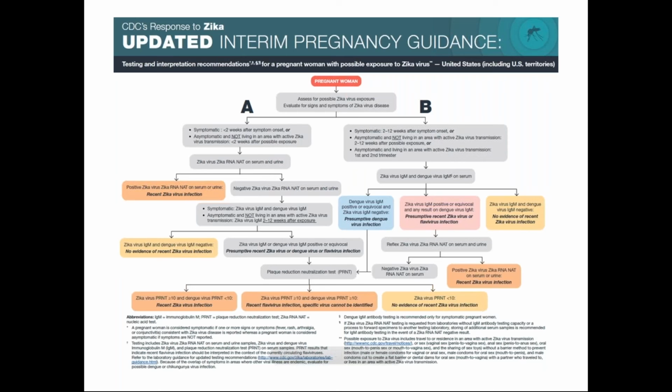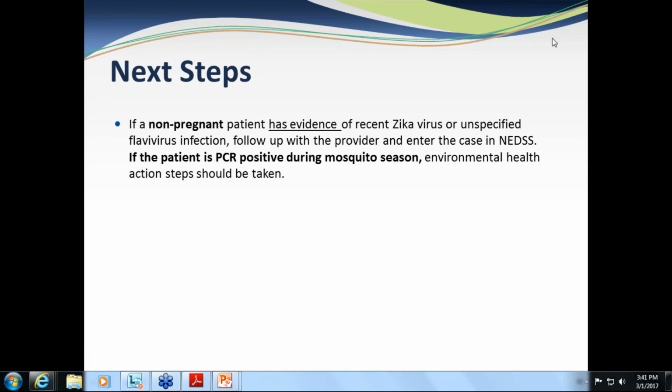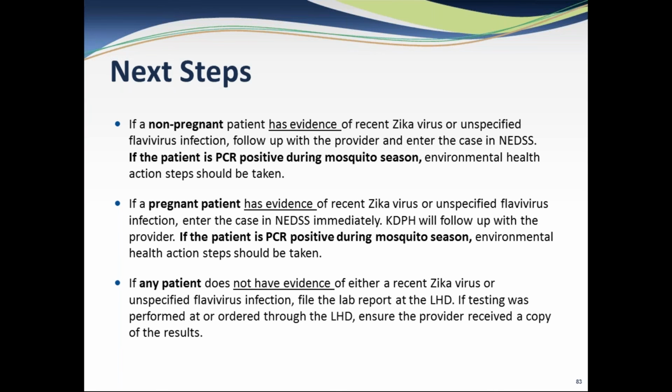So next steps, this is important. If a non-pregnant patient has evidence of Zika or an unspecified flavivirus that cannot be identified, follow up with the provider and enter the case in NEDS. If the patient is PCR positive during mosquito season, environmental health actions will have to be taken. If a pregnant patient has evidence of Zika or unspecified flavivirus infection, enter the case in NEDS immediately. KDPH will follow up with the provider and do all follow-up with the pregnant women.